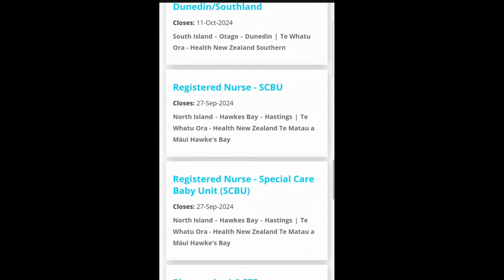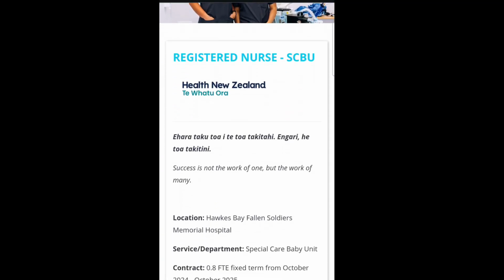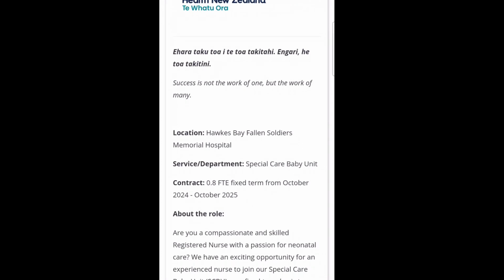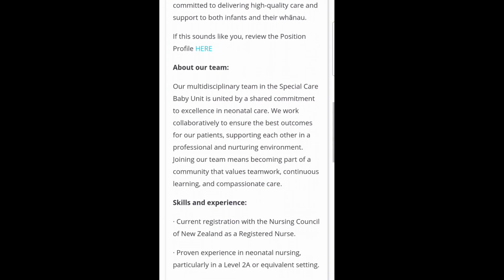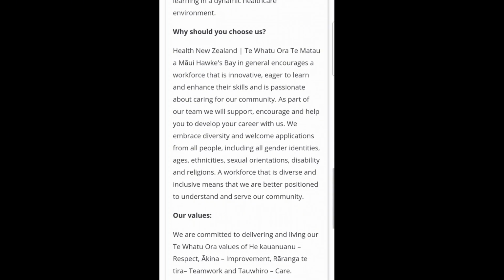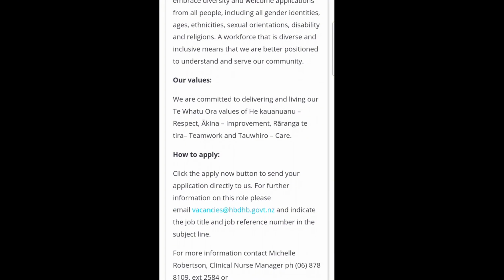If we click on this one, let's say, it will give you details. It also is written in the home language, so it will give you details of the name, the location, the department, the term of contract, roles and skills and expertise needed, why you should choose them, their values, and how to apply.